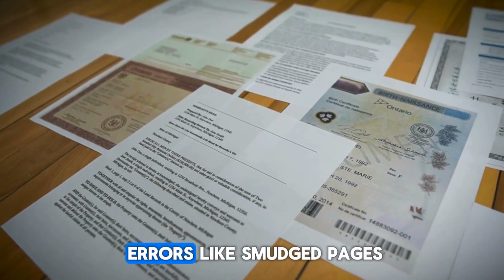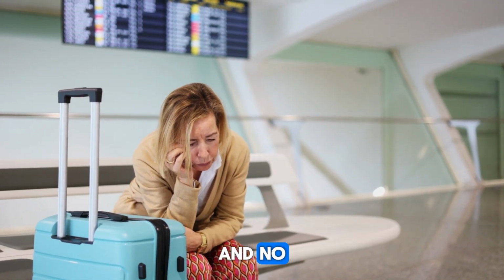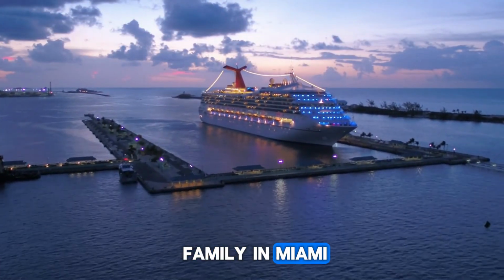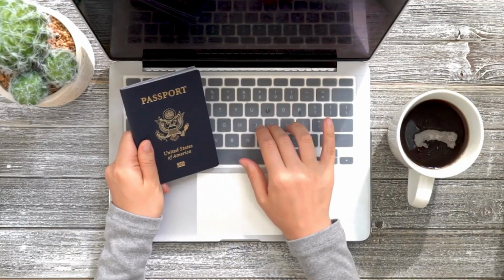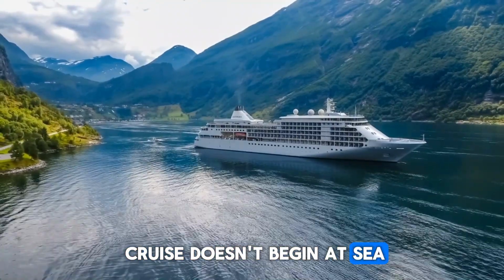Even minor errors like smudged pages, water damage, or torn covers can now get you flagged at port. And no, they won't accept a digital copy or "just this once." Proof? Just ask the family in Miami who missed a $5,000 cruise over a passport that expired 2 weeks too soon. The promise: check your expiration date 6 months in advance, because in 2025, your cruise doesn't begin at sea, it begins at immigration.